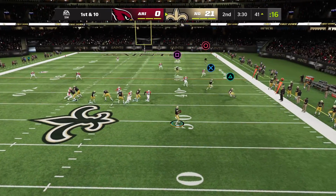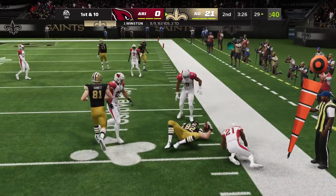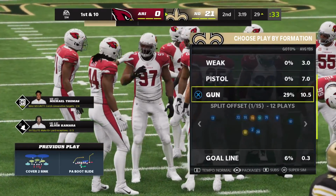Winston. Open man is the tight end, Troutman. And he's going to get this inside the 30. 12 yards there, good for a Saints first down.